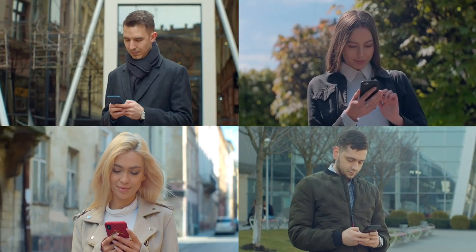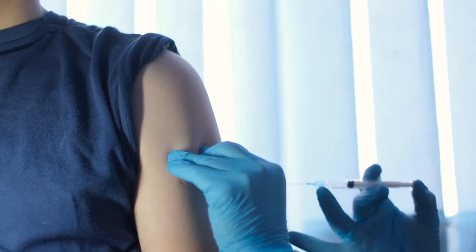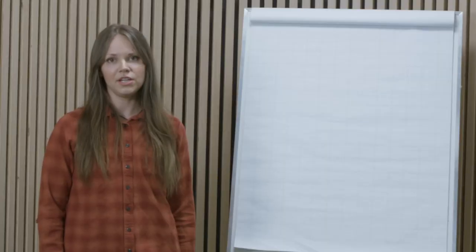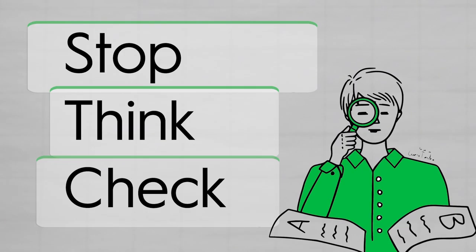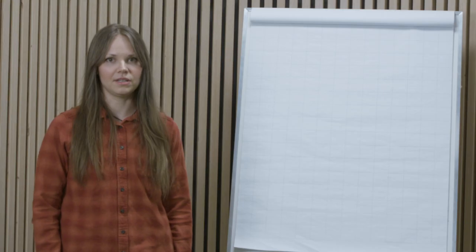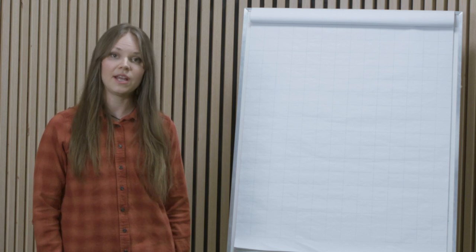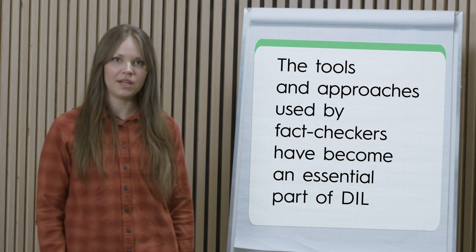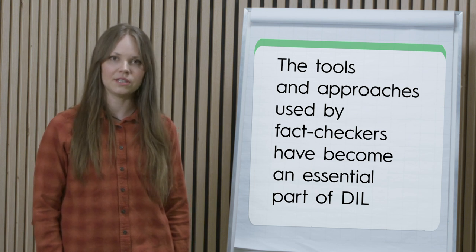However, the abundance of information is so mind-blowing that even if there were thousands of fact-checkers, it wouldn't be enough, right? That's why each of us needs to be able to stop, think and check the facts for ourselves, at least to some extent. And that's something that the professional fact-checkers' working methods can help with. The tools and approaches used by fact-checkers have become an essential part of digital information literacy. Fortunately, these online literacies can be learned, taught and developed. Here, let me explain a few basic methods fact-checkers use every day.